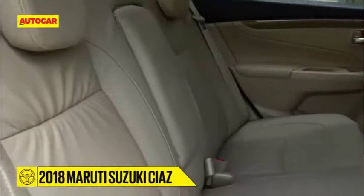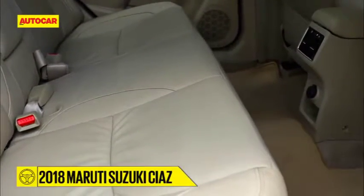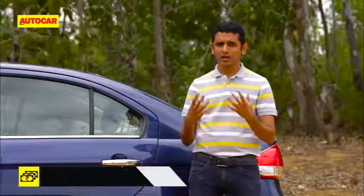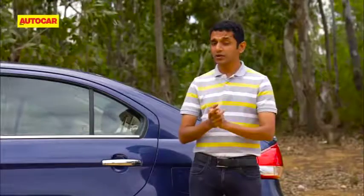At the back, you still get vast amounts of legroom, but headroom and thigh support leave a bit to be desired. Now, of course, this might not be the one you choose with your heart. If you like driving and you enjoy being thrilled by the car, certain rivals might do it better.